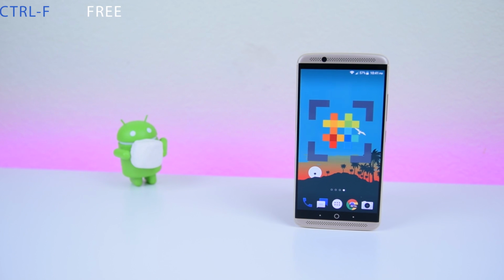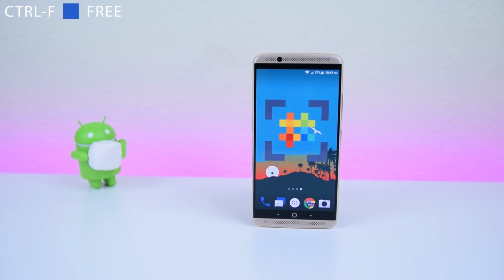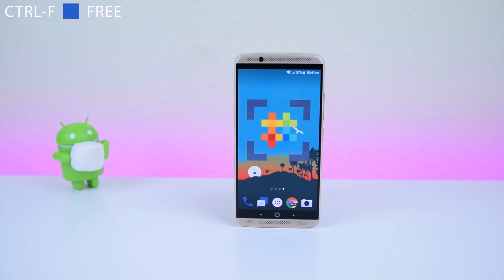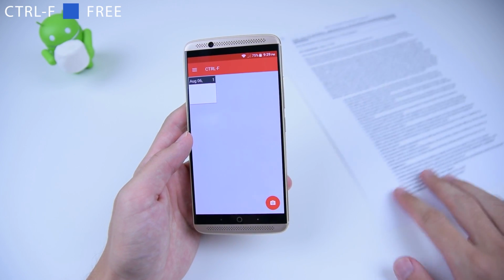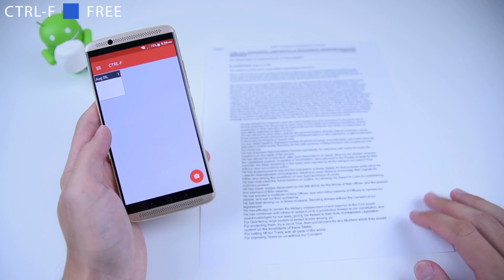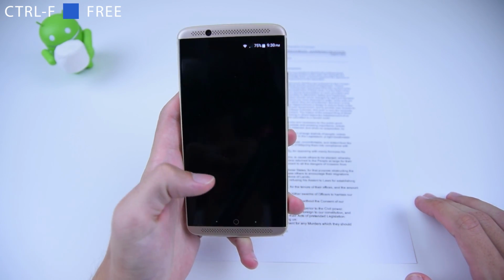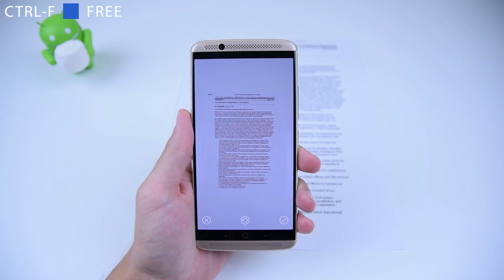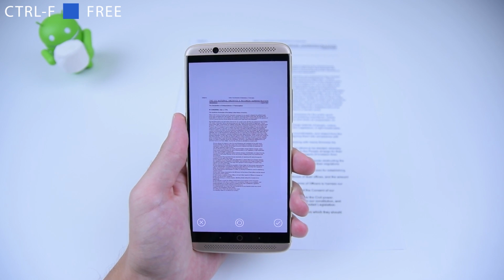So the next application we're checking out is called CTRL-F. Let's open it up. With this application, it's free by the way, you can also search for specific words in real life documents. Here's a real life document. It's basically the Declaration of Independence that I printed out. Basically, I'm going to be taking a picture from my phone. It's not the greatest picture. Obviously, I could have probably gotten closer, but that's the purpose of this application.